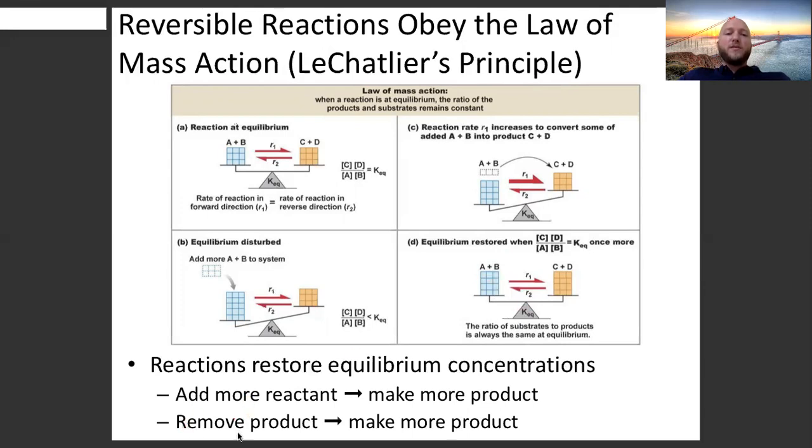Now, what if we remove product? What if we removed 6 squares of CD? Well, if we removed 6 squares of CD, the rate at which CD turned into AB would be decreased, and the rate at which AB turns into CD would remain the same at the initial moment. So we would have more product made, which is CD.